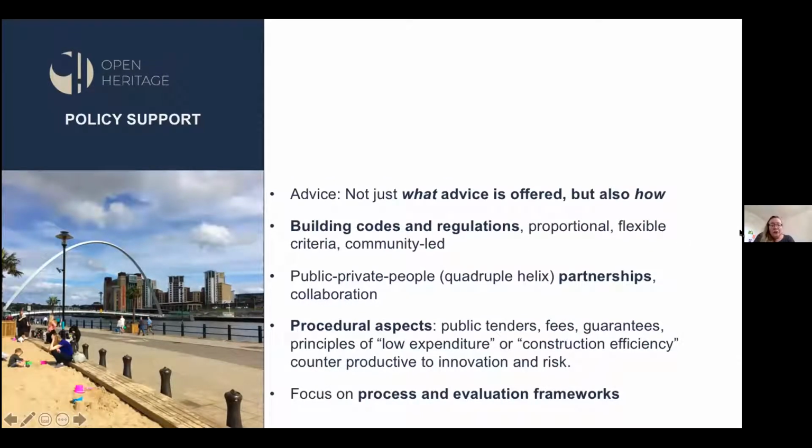There is, of course, also a procedural side to this. If there is advice given or if there is a mentor, this is important, but it's not just what is provided, but also how. So is it free? Is it easily available? Is it in the early stages of the process? Those are all important things.